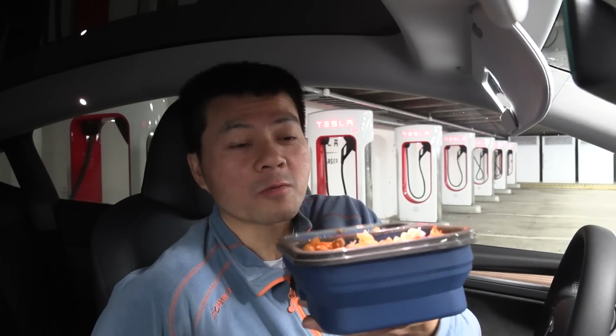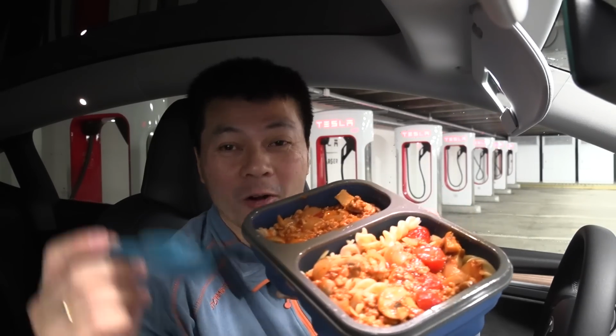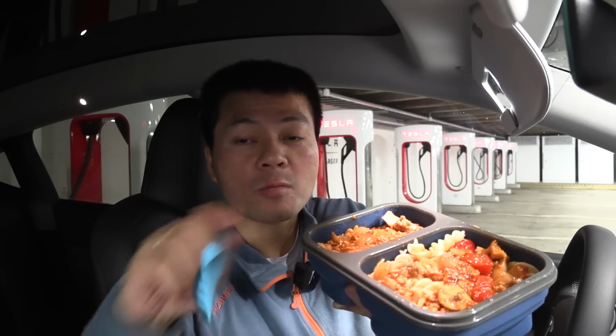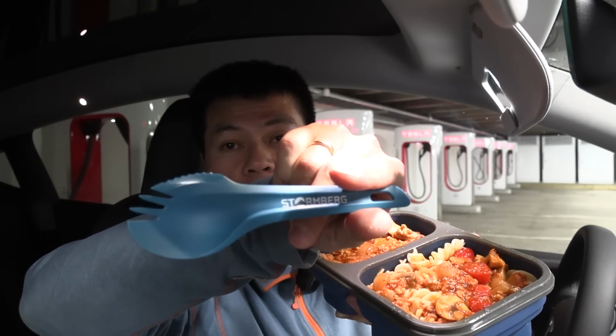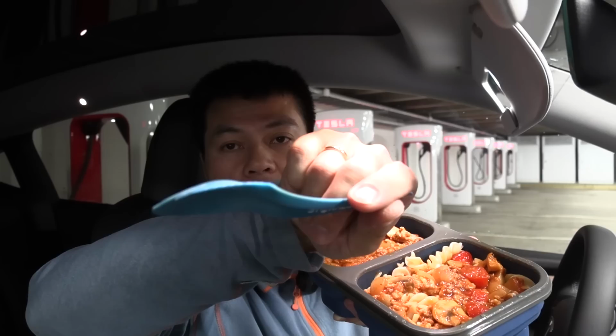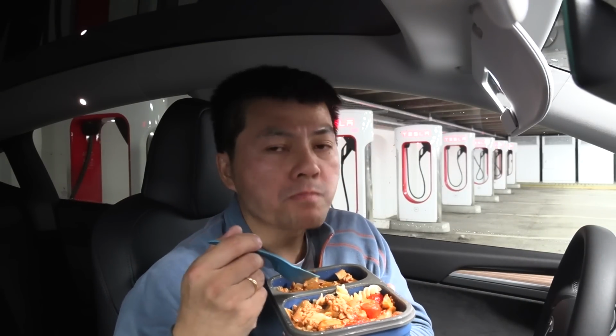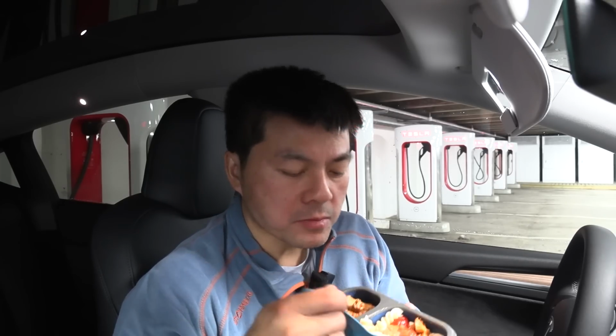And tonight's food for today is pasta from home. Wow, this is quite heavy stuff. Yeah, homemade pasta. So I have the Stormbag food container and the Stormbag spork, which is fork and spoon and a little knife even. Yeah. Let's try. Good stuff.